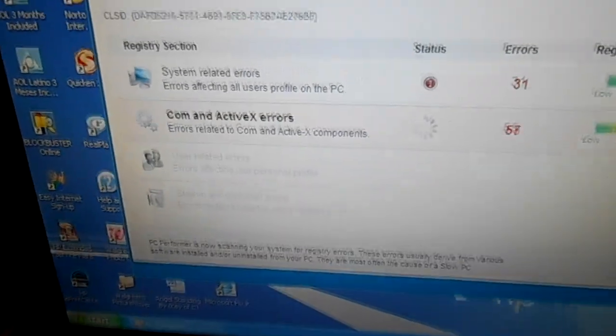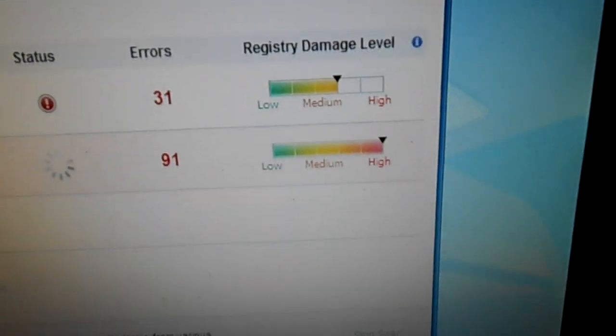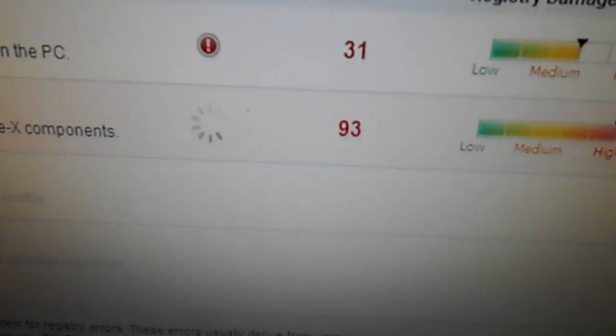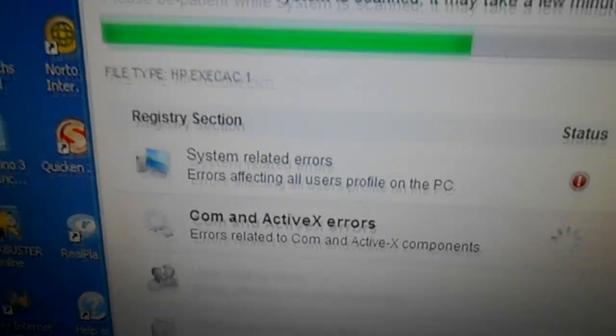And you know, it is using words like damage and registries and errors. It's showing 31 errors and, 96 on the other. And I don't know much about this program.